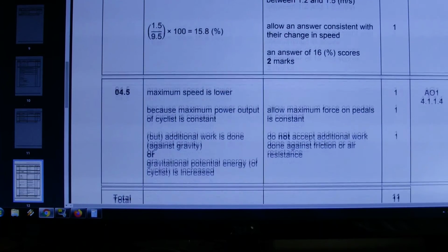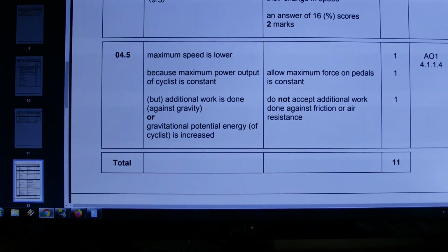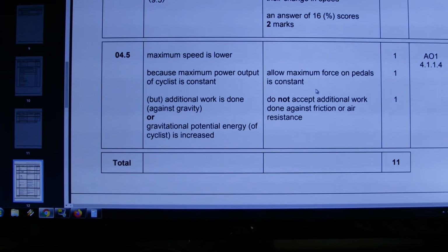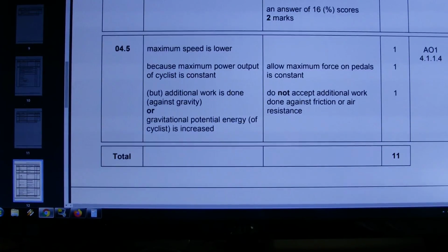Maximum speed is lower because maximum power output of cyclist is constant, but additional work is done against gravity. Gravitational potential energy of cyclist is increased. Do not accept additional work done against friction, because the only friction is the friction between the tyres and the road, and that's what you're using to propel yourself forwards. This bicycle has no friction in its bearings, and anyway, going up a slope wouldn't change that friction. Maximum force on pedals is constant. Maximum average force over one full revolution on the pedals is constant.